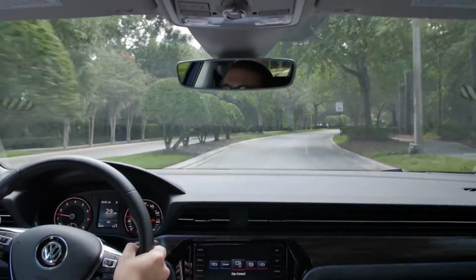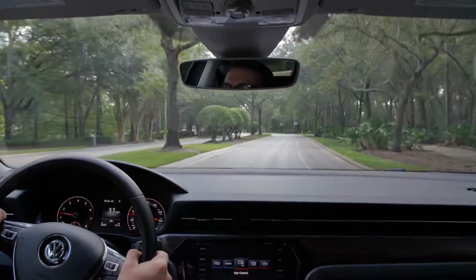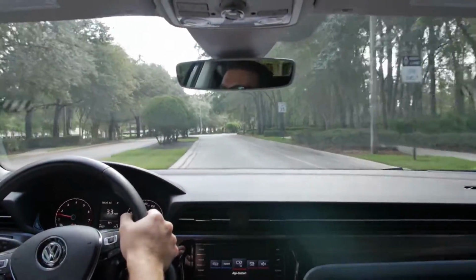Now, it produces okay fuel economy, 23 mpg in the city, 34 on the highway, and 27 combined. And thus far, I've done around that. I've actually only managed to get about 19 mpg, although we've been doing a lot of sitting for filming purposes, so you should expect to get a little bit better than that.